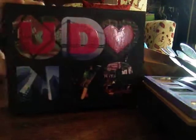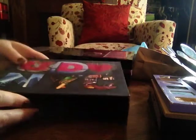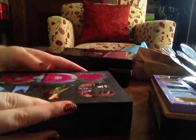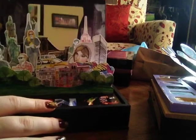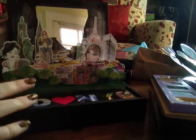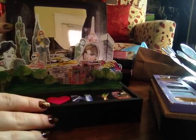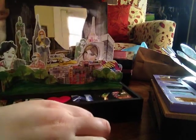Next I have another one from Urban Decay. This is the NYC palette, and I have shown this in another video. I got it for a Christmas gift once before, but one of the cool things about this, it has quit working, but when you open this, it used to light up, and so this whole cityscape was lit up, and it was really beautiful, but it has quit working. But from time to time, it does come on, like randomly. So it's really cool. Then the actual palette is down here.